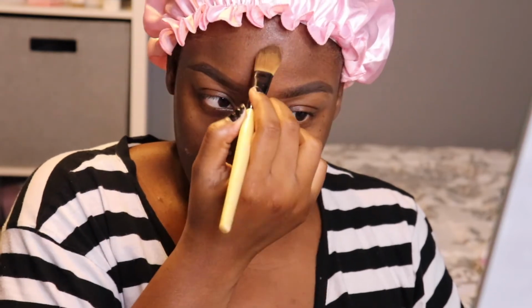But I love it though. I really like the foundation, but I don't like that it transfers. Maybe I'm doing something wrong. Y'all let me know. I don't know. We'll see. And don't mind the brush, it's not dirty. It's just been a long time coming, okay?